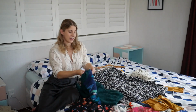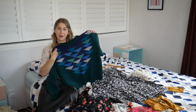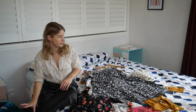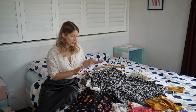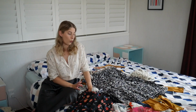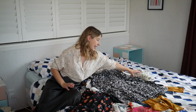Oh, here's the other jumper that Jonathan's grandma made. I wore this so much in winter and I loved it, so certainly keeping that one. But I think we're coming towards the items that are out in my capsule wardrobe currently, so there's not going to be too much in here that I'm going to declutter. I think there might be 1 or 2 things, but I think we are coming towards the end.